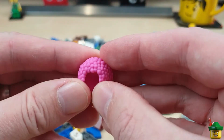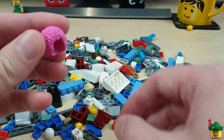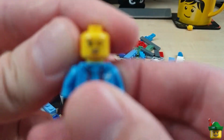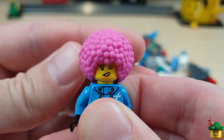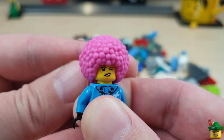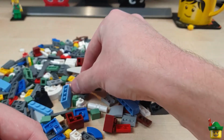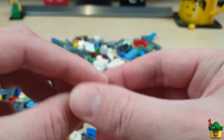I also, for a similar reason, bought this bizarre Afro wig in pink, which is from some set I can't recall. Let's just see what that looks like. Got a winking lady face, and then it's a bit over the top, but I've got to say I like it. Oh, there's another one of those cases. What else do we have? We have a bit of blonde hair there, like that.